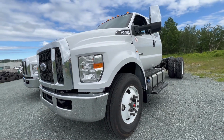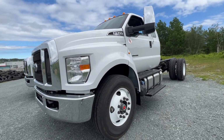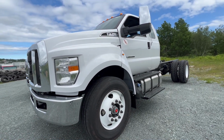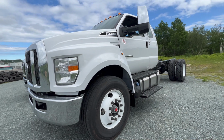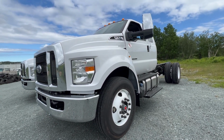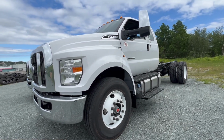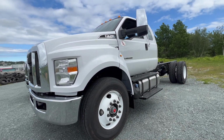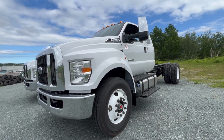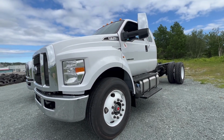Now there are multiple different engine options for the 750. You can get the PowerStroke diesel engine, which these ones do have, and there are also multiple different power output levels for this engine. This specific truck here is the 270 horsepower version. You can also get the 300 or the 330 horsepower version of the PowerStroke diesel engine, but they are all mated to a 6-speed heavy-duty automatic transmission.